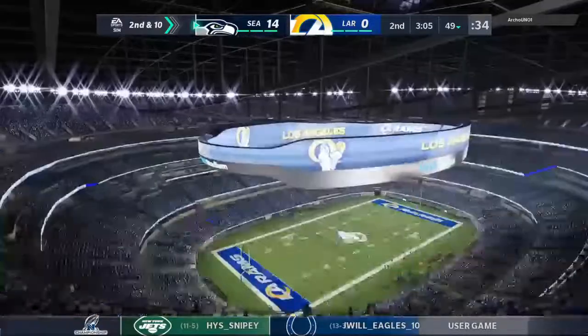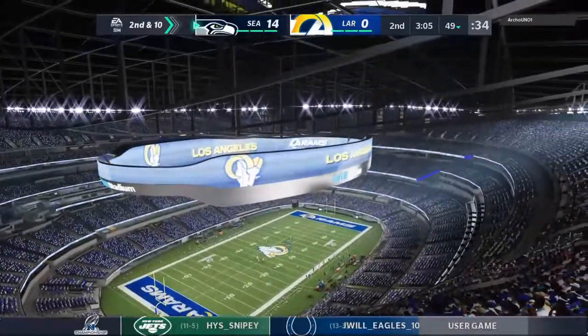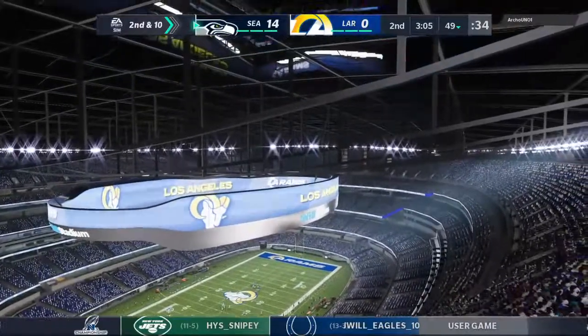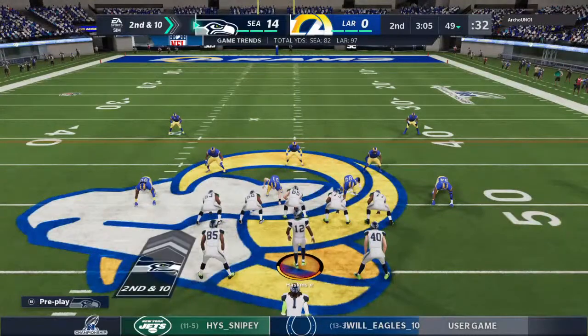Play action is supposed to be used to slow down pressure, slow down blitzes. In this case, though, if it takes a little too long to develop, you've got people right in your face. Lucky just to get rid of the ball with the arm going forward. Could have been a fumble.